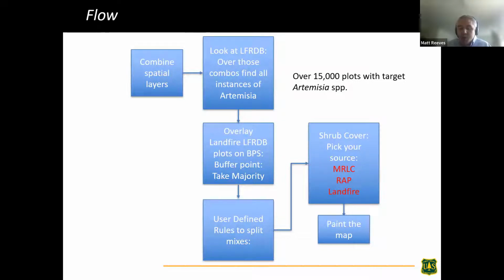We didn't know what settings that plot lived on. So we had to place those plots on the map and ask the computer, within these plots, tell me from the biophysical settings map what the biophysical setting is. And I don't trust the maps as much as I trust the assignments in the database, but we don't have them. So that was one limiting factor to what we did. We simply buffered around those LANDFIRE reference database points and asked the computer to tell us the majority biophysical setting, a very simple, rudimentary GIS technique.